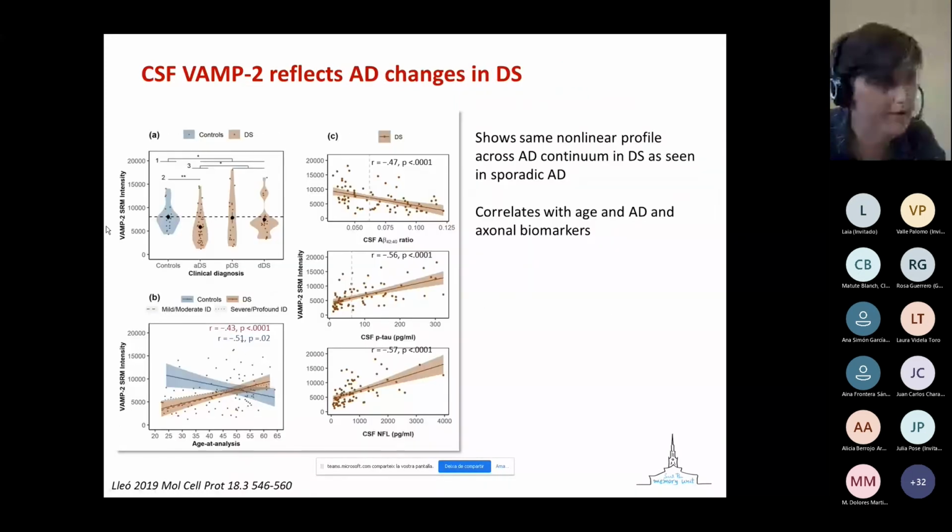So then we compared the levels of VAMP2 across the different groups, as I said, asymptomatic, prodromal, and dementia due to AD. And similar to sporadic AD, we found a decrease in the asymptomatic group compared to cognitively normal non-trisomic controls, and a later increase over later disease stages. And this is also seen very nicely with age. As people with Down syndrome grow older, the prevalence of AD dementia is higher. And what we can see here is that the levels of VAMP2 were also increasing with age in Down syndrome, which is shown in red, and this was not significant in the controls.